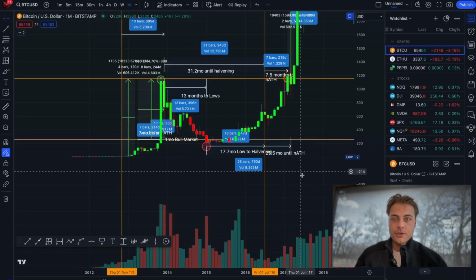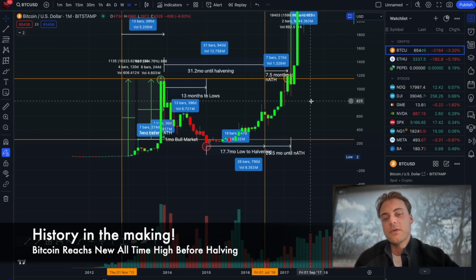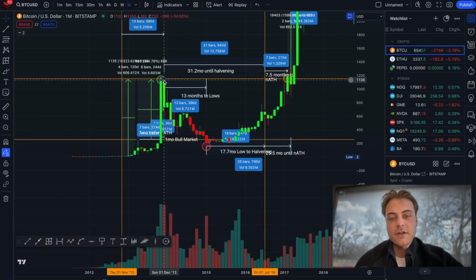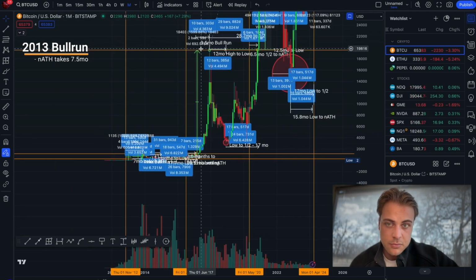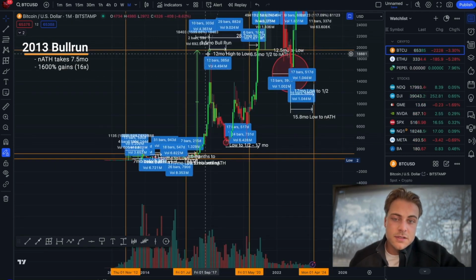Something that's super important to note as well, if you haven't heard it already, this is the first time that Bitcoin has surpassed a new all-time high prior to the halving. So you can see right here we have an all-time high in 2013, 7.5 months after the halving, and that bull market gave returns of 1,600%. So that's like 16x on your money.